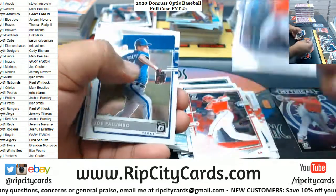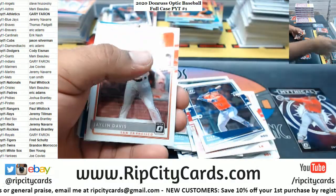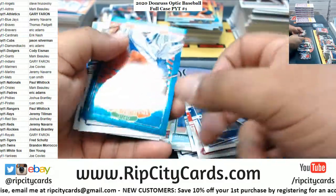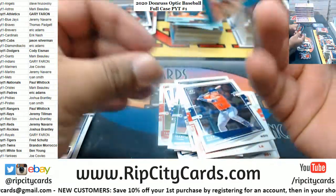Last name, that's right. Numbered negative. There's a numbered card. Pete Alonso, Mets /35.